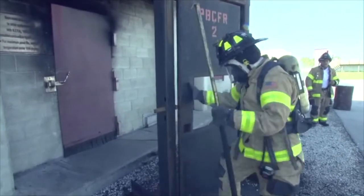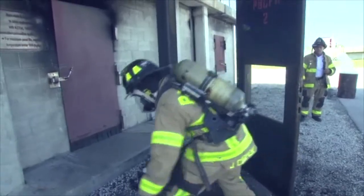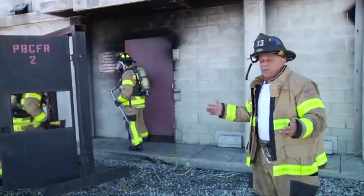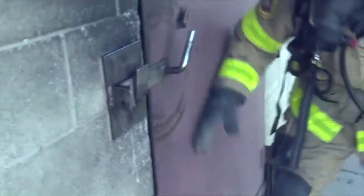Now they're going to go ahead and make entry as they hook up. Things don't always go as planned when we videotape things. So your prop's going to slide. It doesn't mean that you stop and reposition the prop. You just roll with it. Everything else is solid. Grabs their knees and they go in.